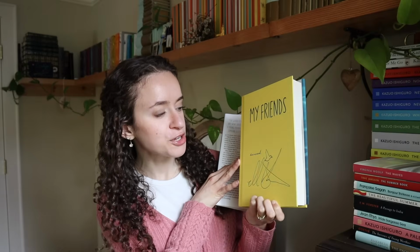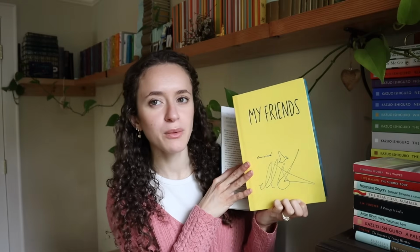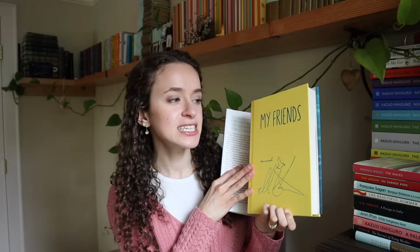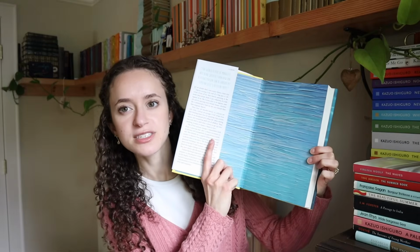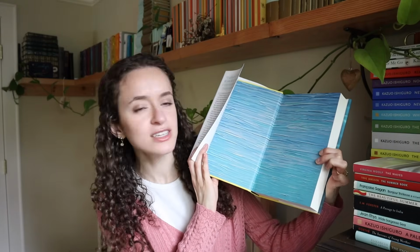I also just have to show you how cool Under the Dust Jacket is. I believe this is just on the Barnes & Noble exclusive editions, but I'm not 100% sure. This is the Barnes & Noble exclusive edition, which also comes with an interview with Frederick Bachman, which is really exciting, and I can't wait to read it. Also, look at these end papers. They're so beautiful. It's like textured paint almost, and it looks like water, which is so perfect. Anyway, let's read the blurb.